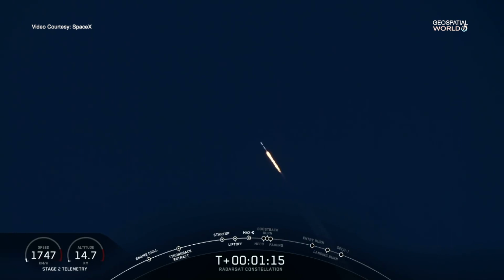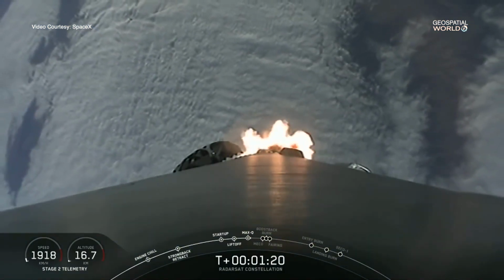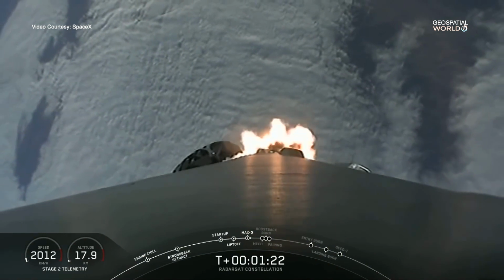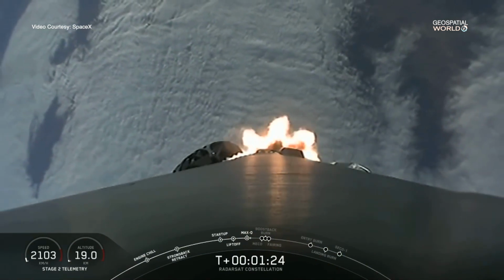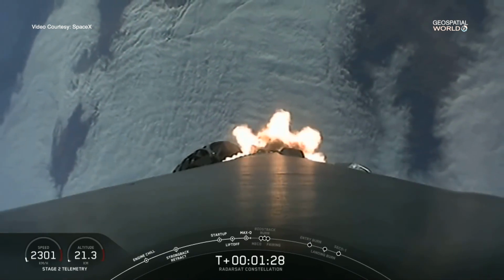We now have 3 events coming up in rapid succession: main engine cutoff, stage separation, and second engine start 1, or SES 1. All of these things you can follow along with on the timeline at the bottom of your screen.